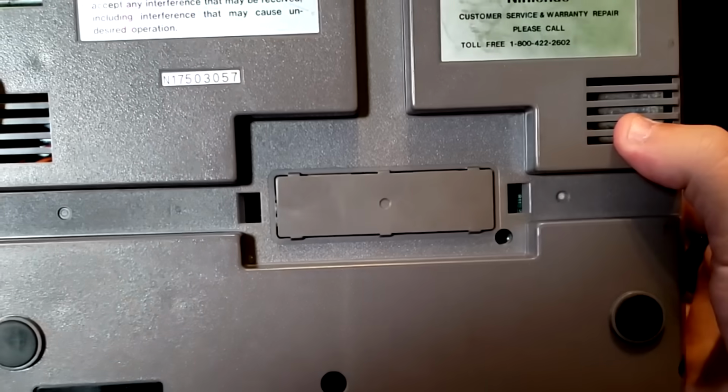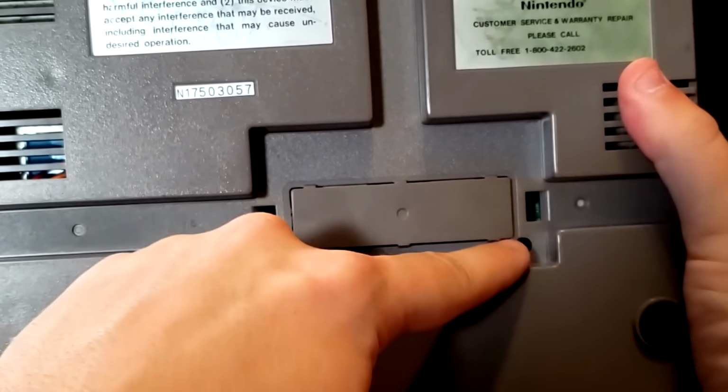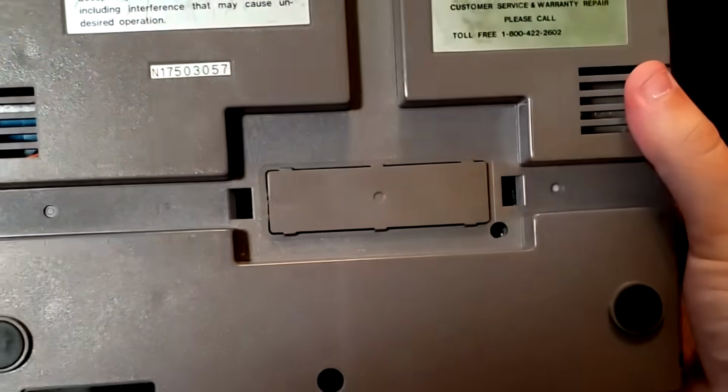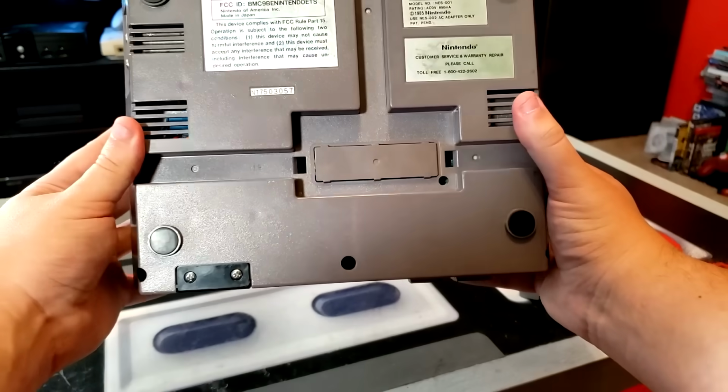This second barrier is permanently attached to the body of the console in 6 places. In order to access the expansion port on one of these units, you'd have to physically break off these 6 plastic tabs. This expansion port was designed as a method of future-proofing, allowing Nintendo the ability to expand the console's functionality through possible peripherals down the road.